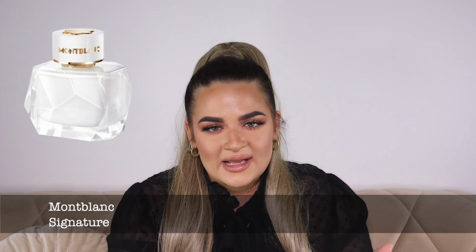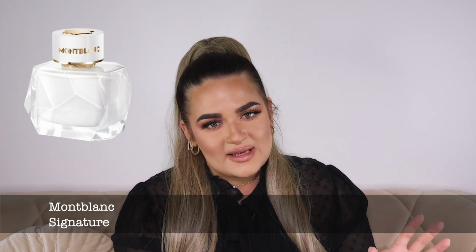It's very clean smelling, it is beautiful, it to me is perfect for brides as well. Great longevity and sillage, so I highly recommend it. I adore the bottle as well. I wish I had it on my shelf at this point, but unfortunately it's on my mother's shelf. Yeah, so that's my life. But I still very much recommend it. I might actually have to double up with bottles so we have it in both houses. So that is Montblanc Signature.